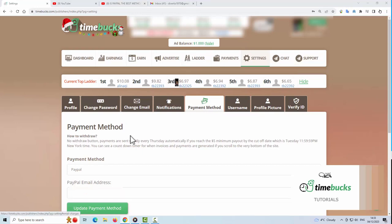Okay, here is the payment method. Let's see what is written here. How to withdraw, with no withdraw button. Payments are sent weekly every Thursday automatically if you reach the minimum payment of $5 by the deadline, which is Tuesday 11:59:59 PM New York time. You can see a countdown timer for when invoices and payments are generated if you scroll to the bottom of the site.